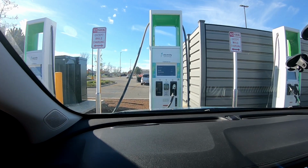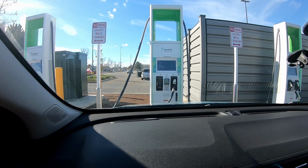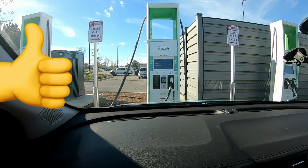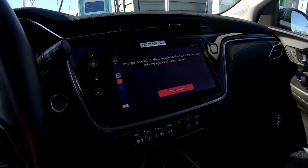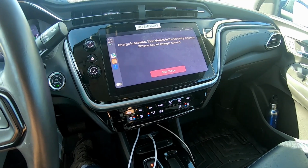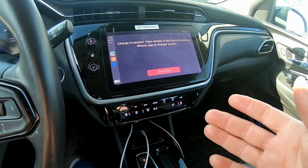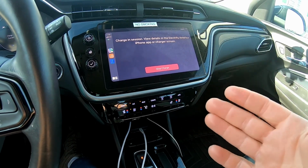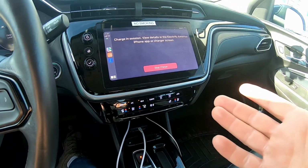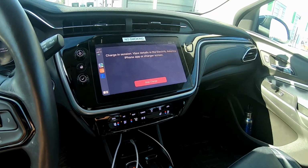Look where I'm at! Back at EA. This time I chose a different charger, just for shits and giggles. But, heck yeah, look at this. Connected, no problem. Easy breezy. Actually, I think it's almost easier to do it through Apple CarPlay than the app on the phone itself. I mean, this way as you pull up you say that you want to charge, you select the charger, and then it tells you to plug in, and then you just plug in and whoops, off it goes. So that is pretty neat. So far so good.